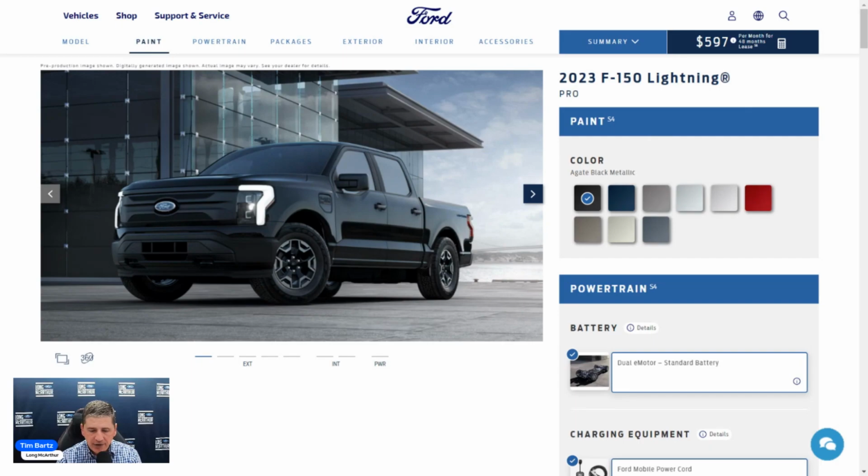So in here we do have the agate black. For color options, all of them will have the medium dark slate interior color. By the way, we do have the dark black metallic available for this year. We do also have antimatter blue metallic available. It's actually a little darker than that. It's almost like when it's cloudy, it'll look black, and then the sun hits it. It's a really dark metallic blue.